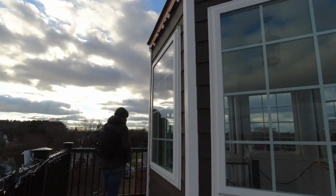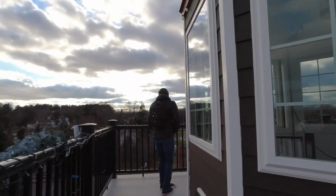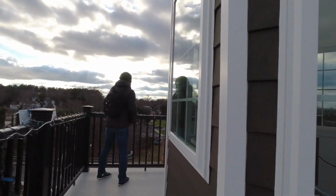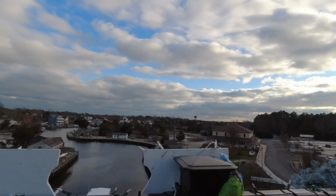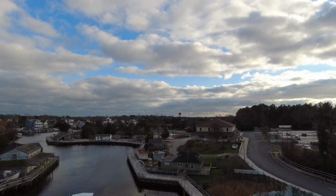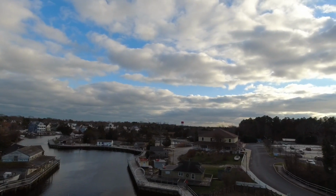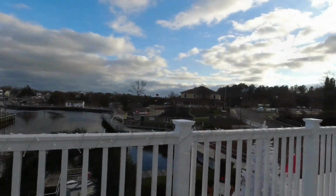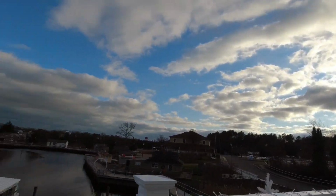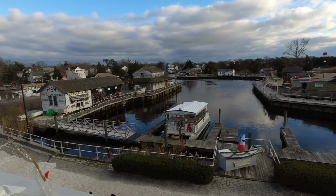Kind of bummed you can't really see the lighthouse element from up here. I guess you can only see that from the ground. So I'll get some pictures when we're back downstairs. Way off in the distance is a water tower. It says Tuckerton on it. That's where we are, Tuckerton, New Jersey. And this is the next tier down. There's a closer picture of the boat we're going to be going on.